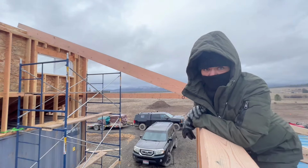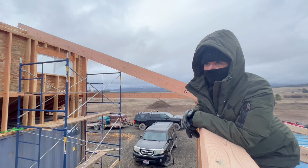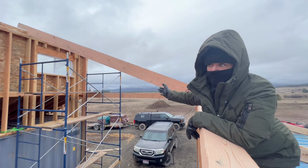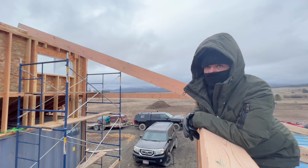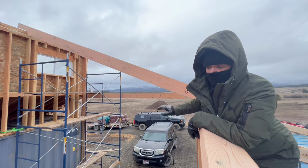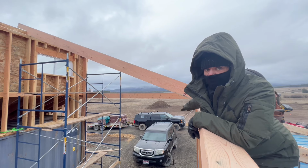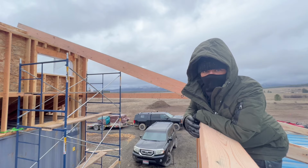All right, so we got 5 of the rafters up. That's as far as we feel that we can go safely because of where the scaffolding is placed. So the wind has picked up quite a bit, so we're gonna put a board across our rafters to keep them plumb and to keep the spacing correct.